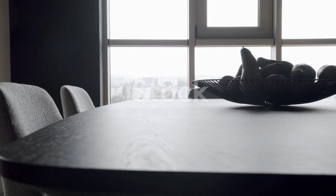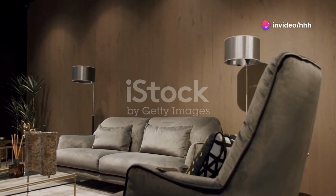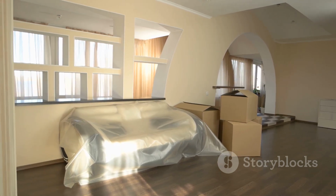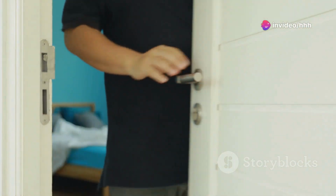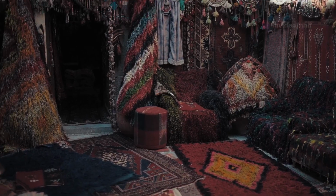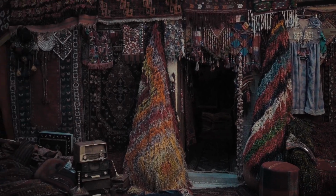Furniture fundamentals: finding the perfect flow. Furniture is the backbone of any room, so it's essential to choose pieces that are both functional and stylish. When arranging furniture, consider the flow of traffic and the function of the space. Create clear pathways for easy movement and avoid blocking doorways or windows. In the living room, arrange furniture to create a cozy and inviting conversation area. Use rugs to define different areas within a room, such as a seating area or a dining space.